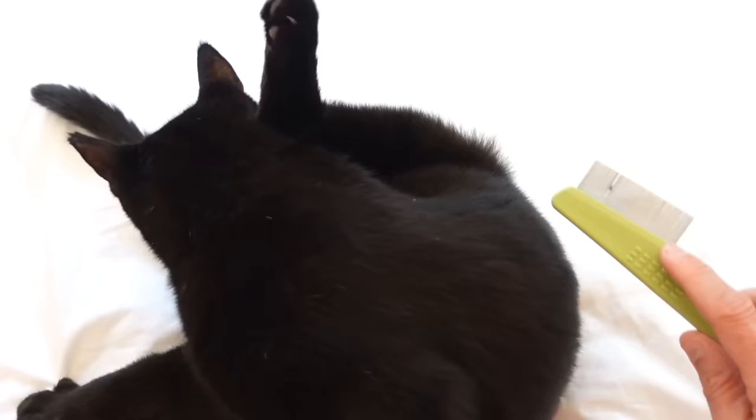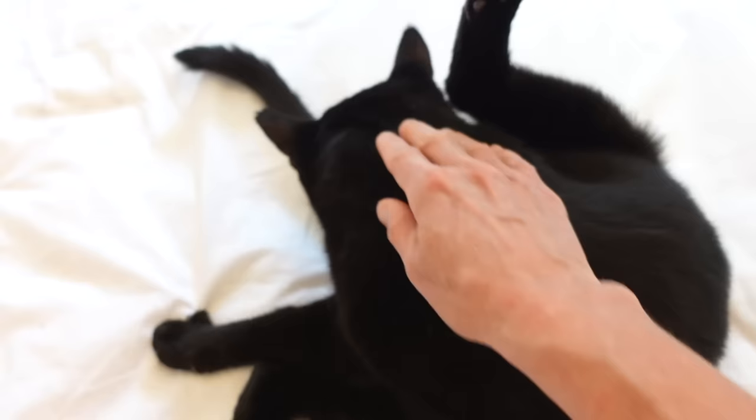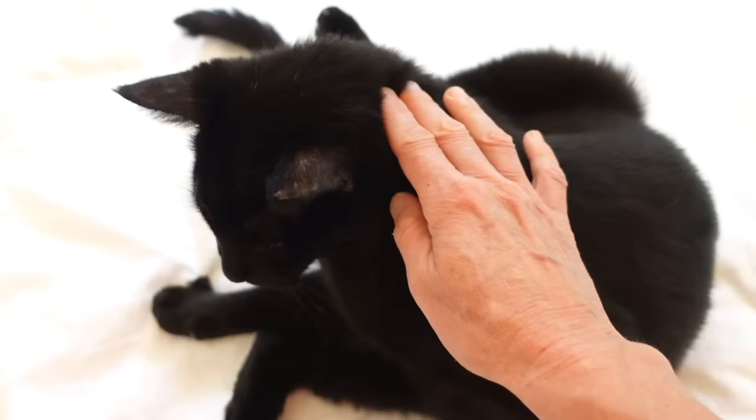And he does have some scabs on the back of his neck, which I've been hitting by mistake. I'm trying not to touch those. I did put some Vetresin on his neck, and he let me do that because right here he has a scab. He has some scabs back here, probably from when he was itching the fleas.